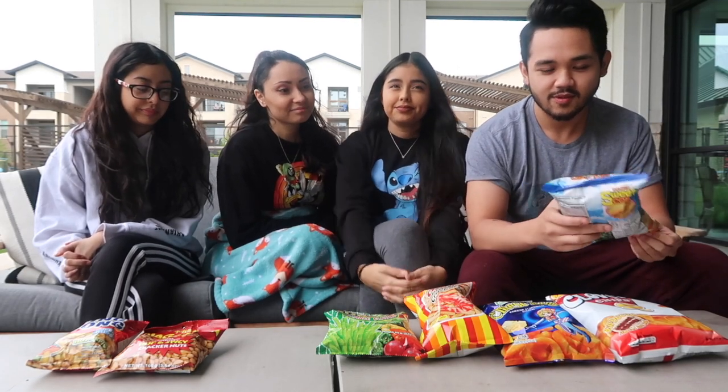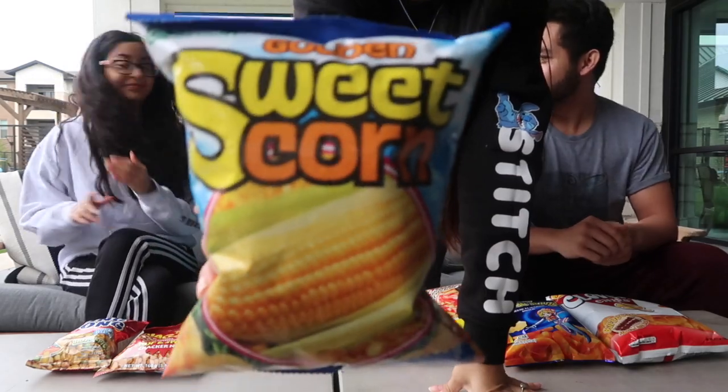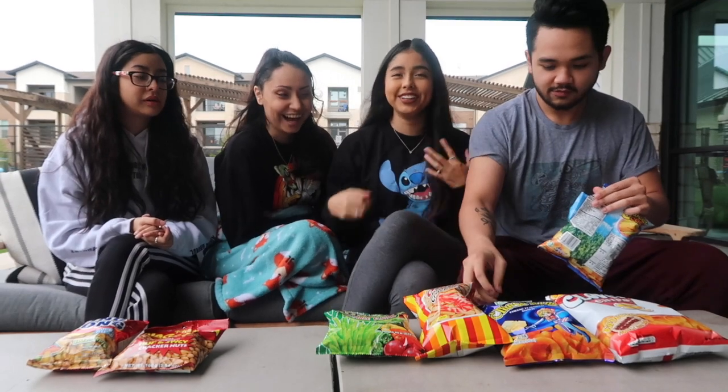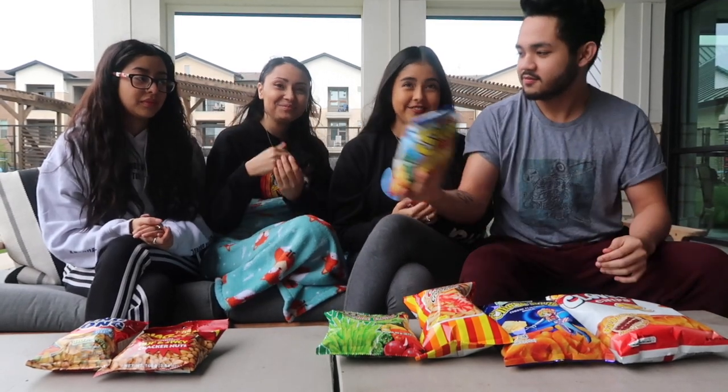Okay, next. Now on to snack number 5. Snack number five, golden sweet corn. These are like cheese puffs as well, but again, a lot of flavor. Golden sweet corn. Could we put mayonnaise and salsa and all that stuff on it? Make it a Mexican version. Mexican corn in a cup. In a bag.